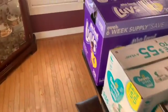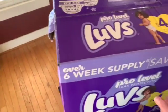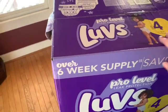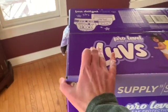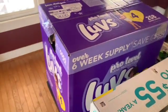All right, so let's jump into our Sam's haul video. All right, so I kind of just showed you. Baby Dumplings is now in a size 4. This says this will last up to 6 weeks. I don't know about that. I think we can make it last a little longer, but this is for Baby Dumplings, some diapers, and then these wipes.